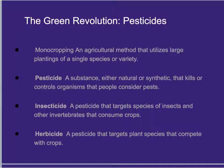First, soil erosion can become a problem because the fields that are monocropped rely on planting and harvesting to be done all at one time. So the soil is exposed all at the same time. Not only that, but monocropping also makes crops more vulnerable to pests.